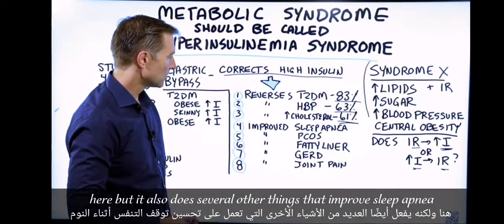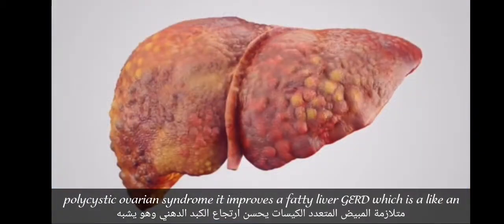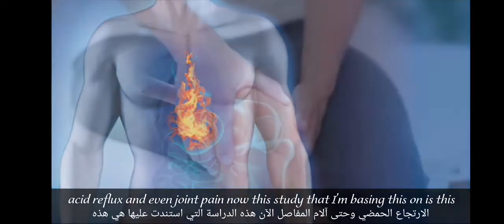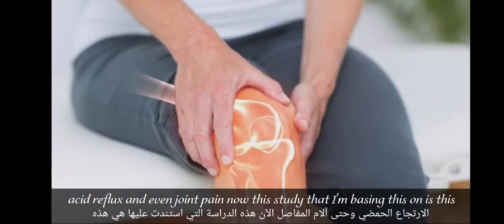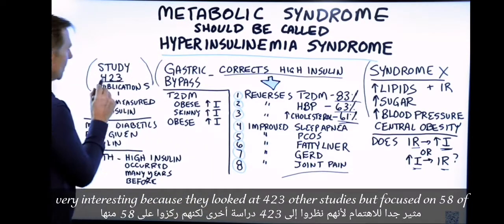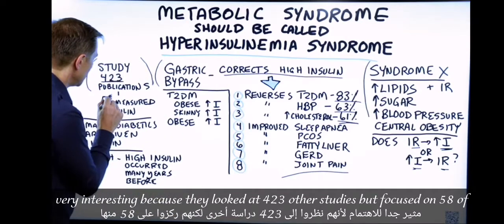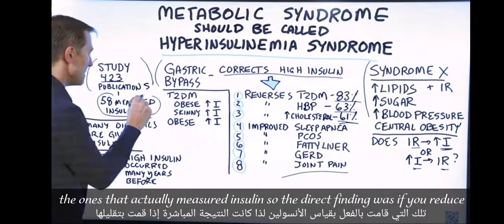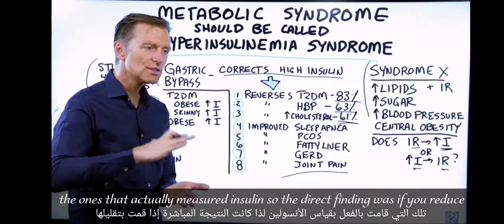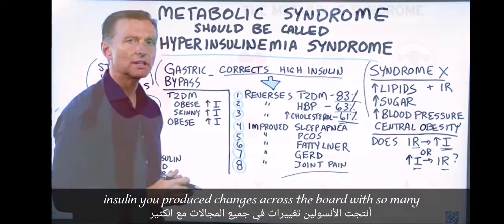But it also does several other things. It improves sleep apnea, polycystic ovarian syndrome. It improves a fatty liver, GERD, which is like an acid reflux, and even joint pain. Now, this study that I'm basing this on is just very interesting because they looked at 423 other studies, but focused on 58 of the ones that actually measured insulin. So the direct finding was if you reduce insulin, you produce changes across the board with so many different conditions.